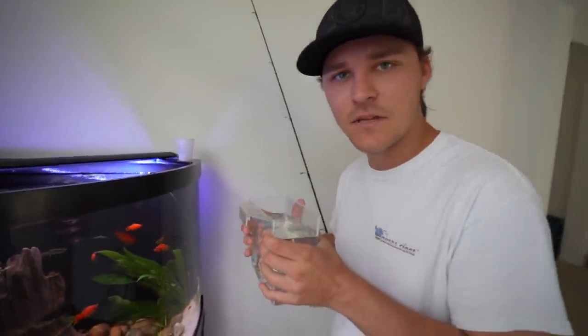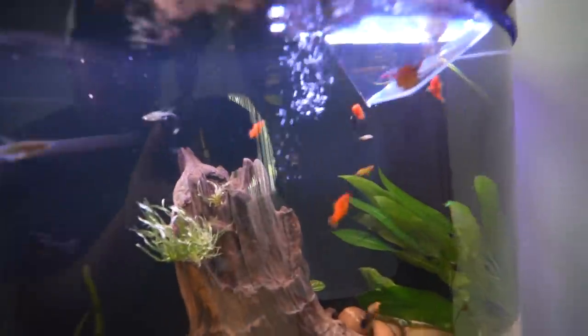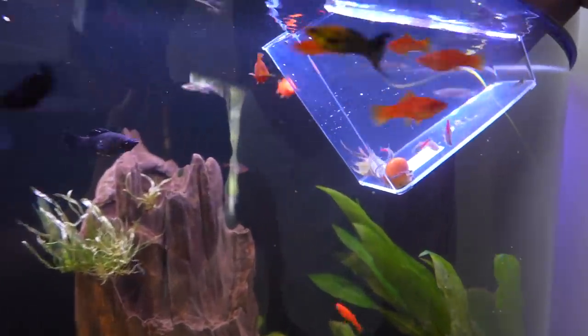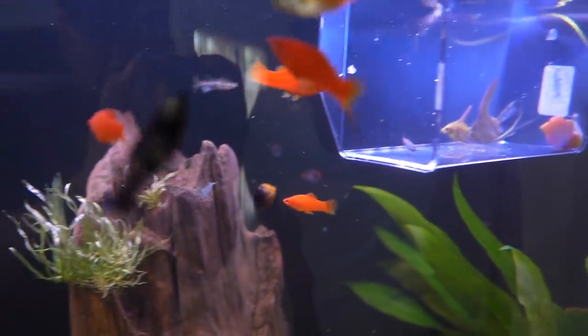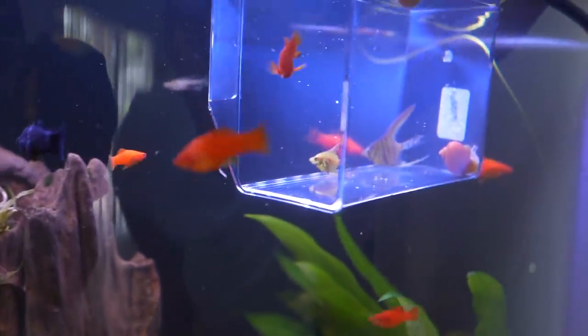I don't know what I did with it, but now here we are. So we're just going to have to give it one of these. Be nice and gentle. Kind of just do one of those like that. Let everybody swim out on their own. There goes a tetra, a shrimp, another tetra. Well, I think all the tetras went. I just missed it all.